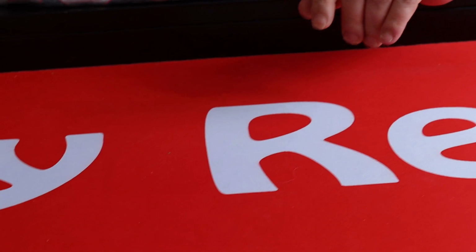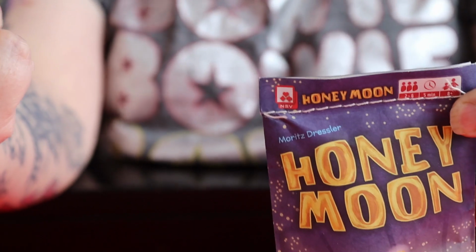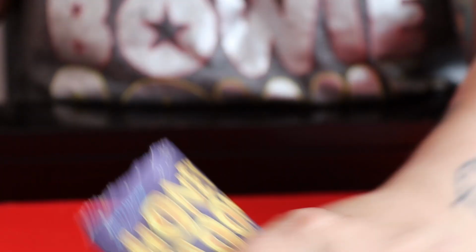Sheep or moon? What do you fancy? Moon. Moon. Honeymoon. So, bit of a pun, space-based. Whoever claims the moon is made of cheese is wrong. It's actually made of sweets. Let's have a look.